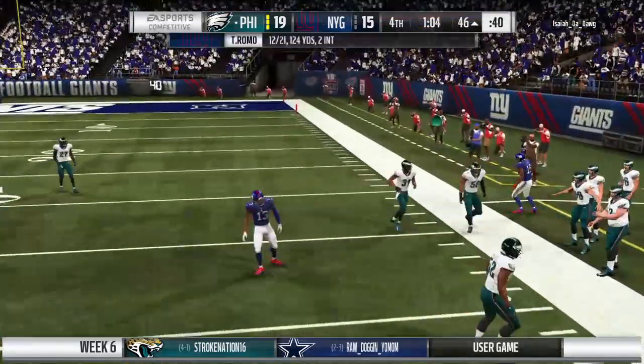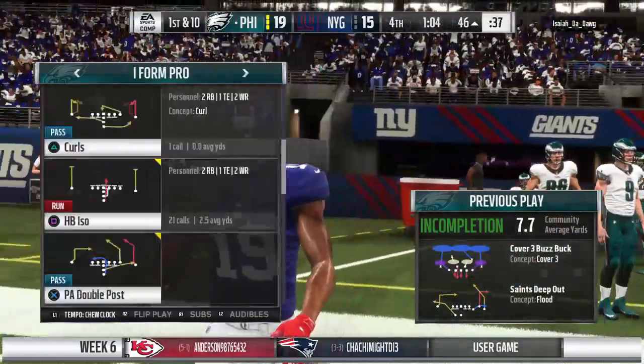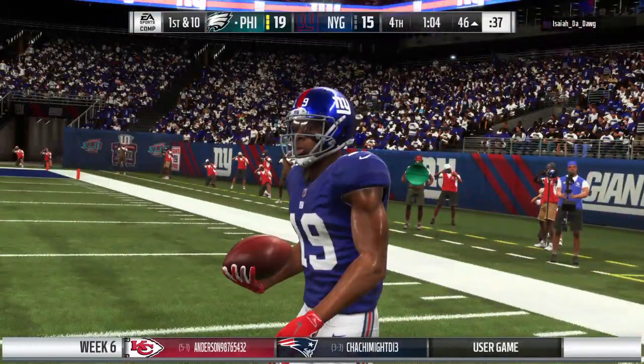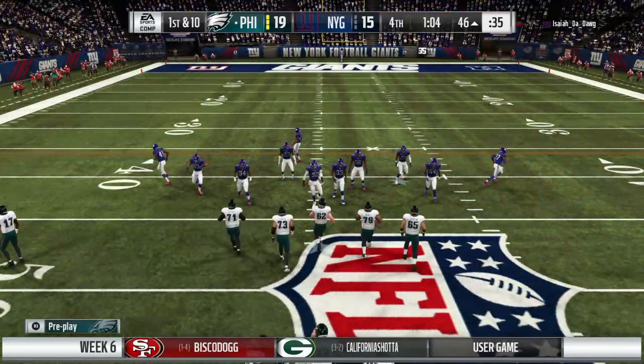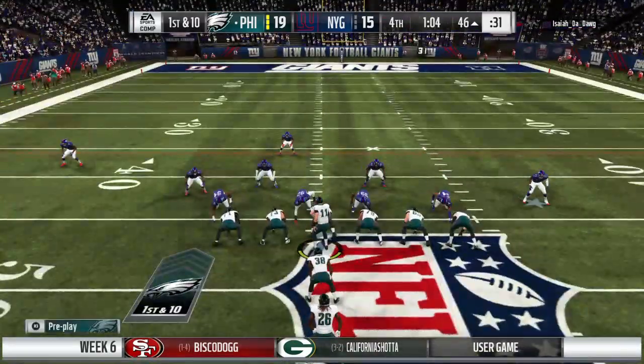And able to catch it, but he's out of bounds. Now the throw took him beyond the sideline, and that's going to be a turnover on downs. So now let's look at this situation with no timeouts remaining. The offense should be able to just run the clock out.